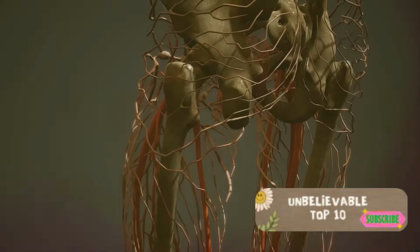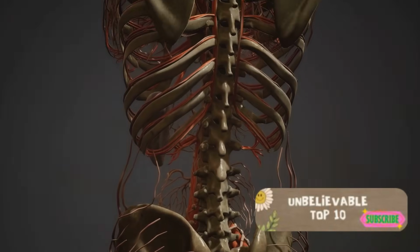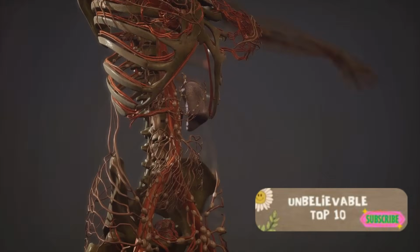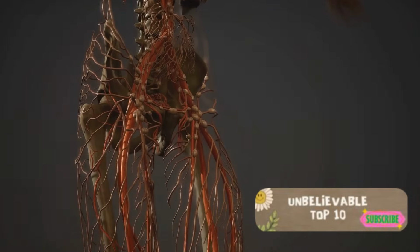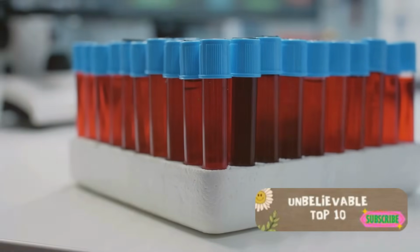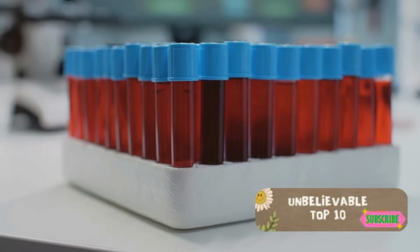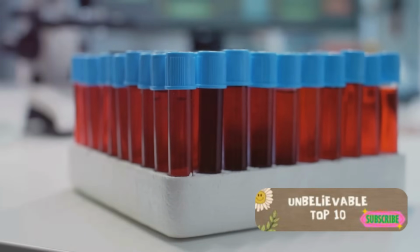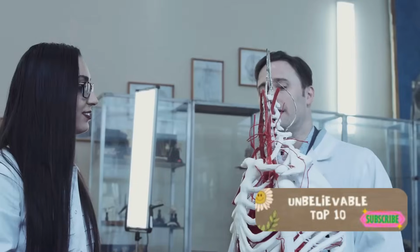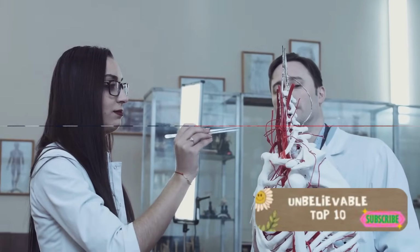When light penetrates your skin, it bounces off the underlying tissues and blood vessels. The blue light is absorbed less and scattered more than other colors, hence your veins appear blue or greenish blue from the surface. Your blood, whether it's oxygen-rich or not, is never blue. Oxygenated blood is bright red, and deoxygenated blood is a darker, almost maroon shade of red. So no, your blood isn't blue, despite what your biology textbook might have told you.